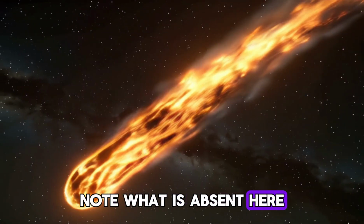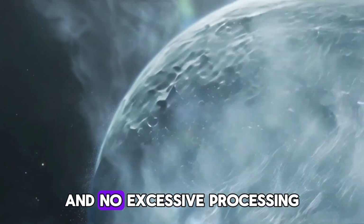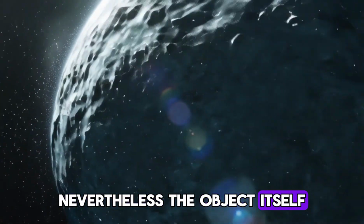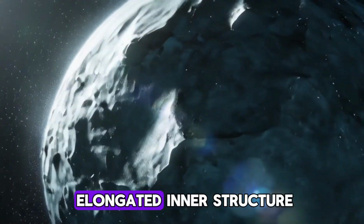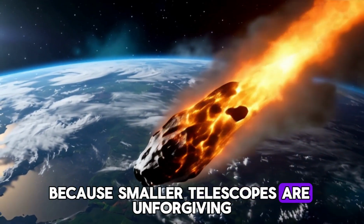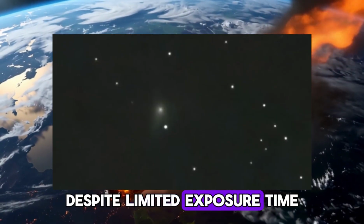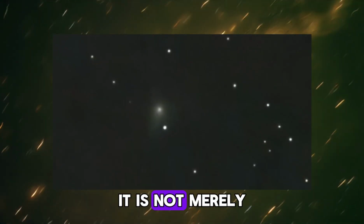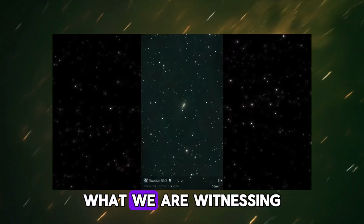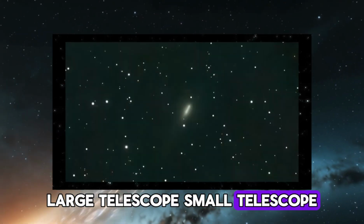Note what is absent here. The stars maintain their roundness, there is no smearing due to poor tracking, and no excessive processing extracting shapes from nothing. Nevertheless, the object itself continues to exhibit an elongated inner structure even at this scale. This is significant because smaller telescopes are unforgiving in a different manner. If a feature persists despite limited exposure, time, and modest optics, it is not merely something that appears under extreme processing or with larger apertures. What we are witnessing is behavior independent of scale. Large telescope, small telescope, the same narrative.